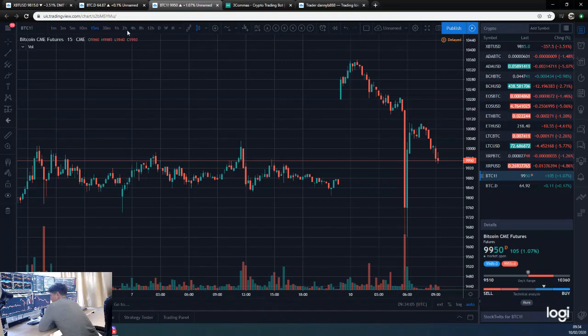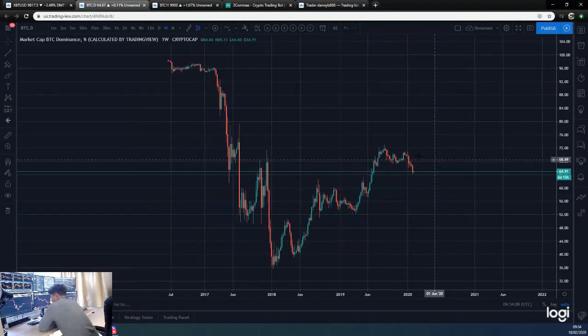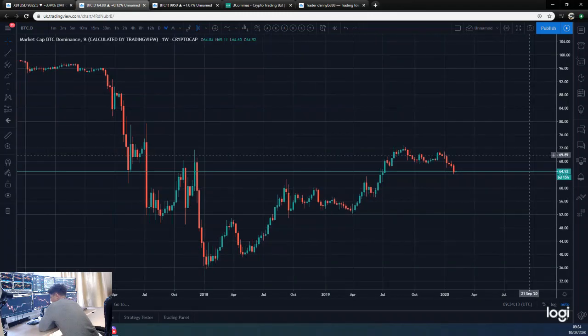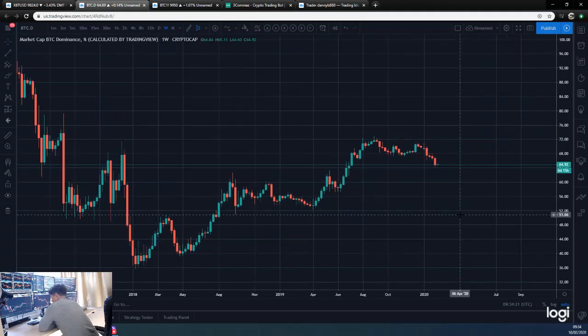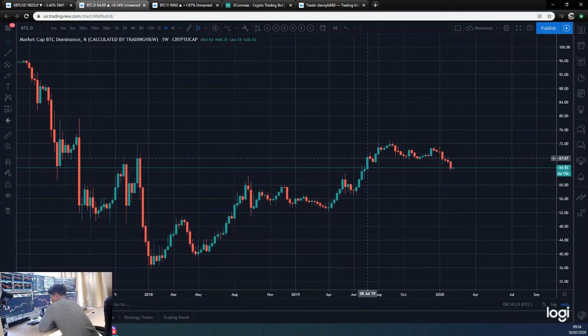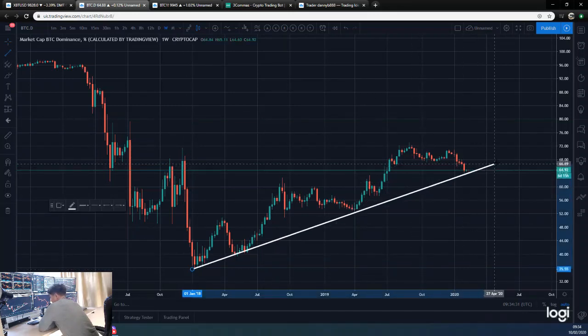And another thing I wanted to look at was BTC dominance. Obviously people are talking a lot about alt season because we've had this little move down here. You can see we had a little move down here, a little move down here, a little move down here, and yeah, you could argue that alt season is coming. Alts have certainly been pumping, but then so has BTC. The dominance is obviously coming down, but I wouldn't say it's coming down. Do you know what I mean?